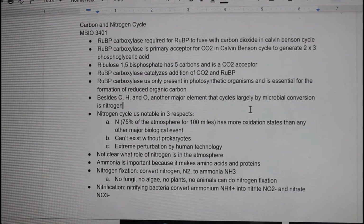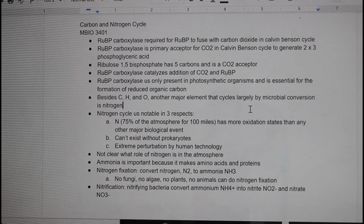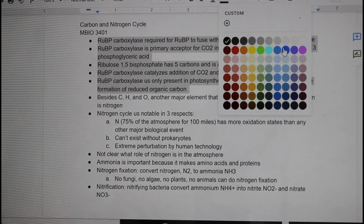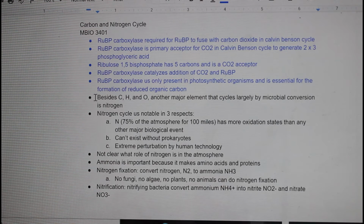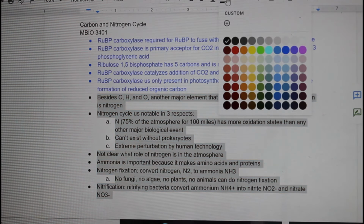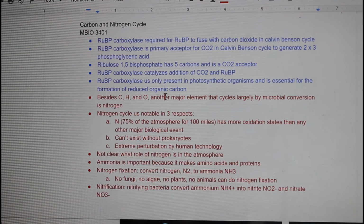Another thing you can do is when you're reading through your notes and you have big blocks of text with no organization or structure, a lot of information all in one place, you can go through and organize it. I know that the first half of these bullet points are all talking about the Calvin-Benson cycle. So what I can do is color code it, which makes that stand out. And I know this other half of bullet points is talking about the nitrogen cycle, so I can color code that. Now the information stands out, and I can see the two differences between the cycles.